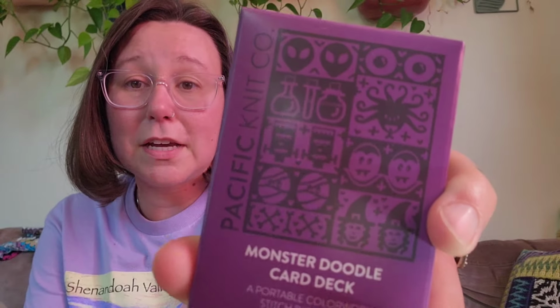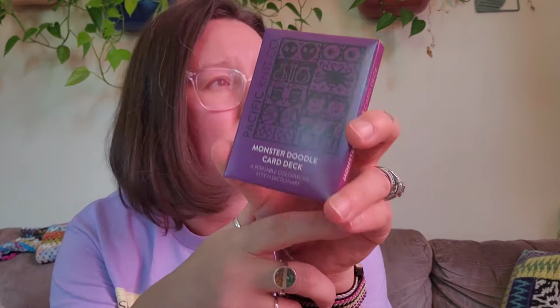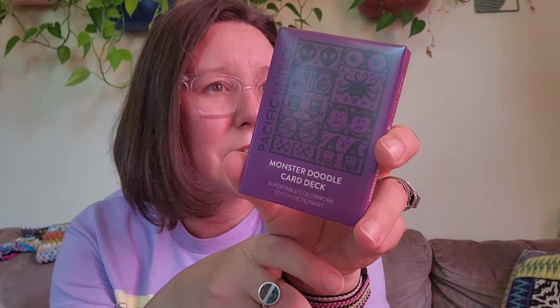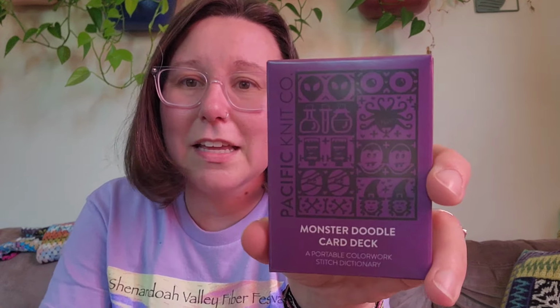Then I stopped by where Fangirl Fibers was, and I had wanted the Monster Doodle deck the last time I saw her, and she didn't have them with her. So I ended up getting the Monster Doodle deck. This is actually Pacific Knit Co. But Amy, is her name Amy from Fangirl Fibers? I could be wrong. I think I'm wrong. Either way, she has them in her booth for Pacific Knit Co., because they do the doodle bar with all the minis.